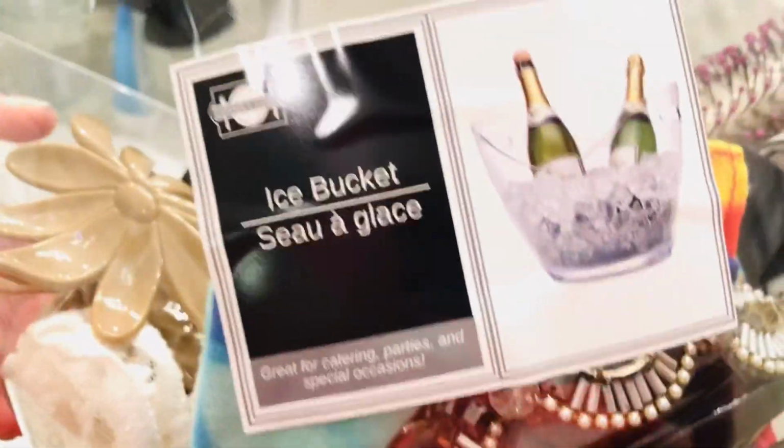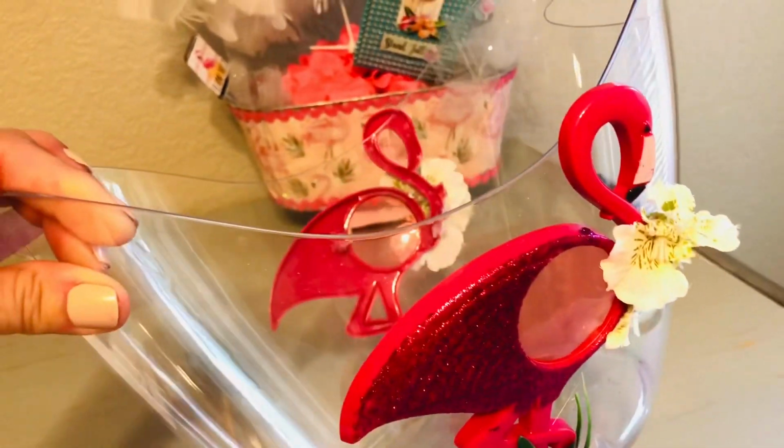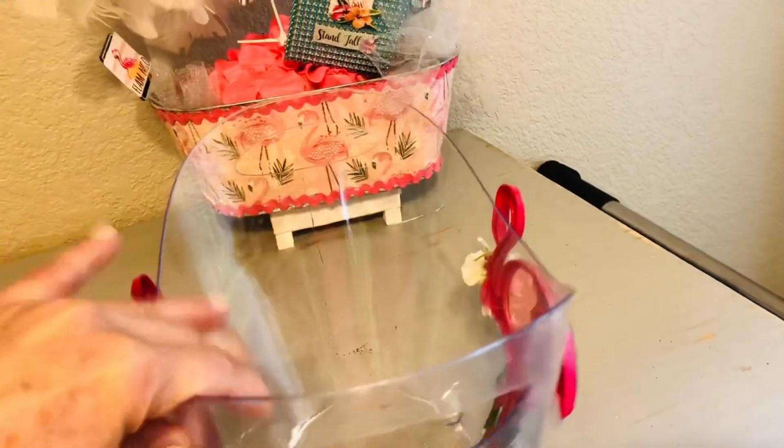This clear Lucite ice bucket from Dollar Tree is great for all those odd-shaped hair care supplies. If you watched my flamingo episode earlier this summer, I also tricked it out as a regular party ice bucket, and that was a lot of fun as well.